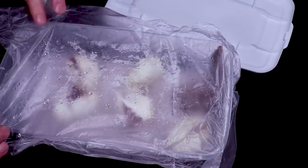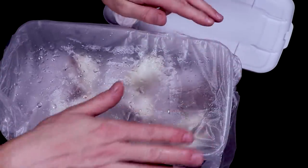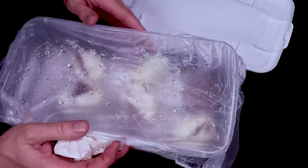All right, so there you have it. I'll give you an update when these come out. I'm going to put them back in the incubator. Let them cook until they completely come out, and then we'll take a look at that one completely out of the egg, which is pretty awesome.